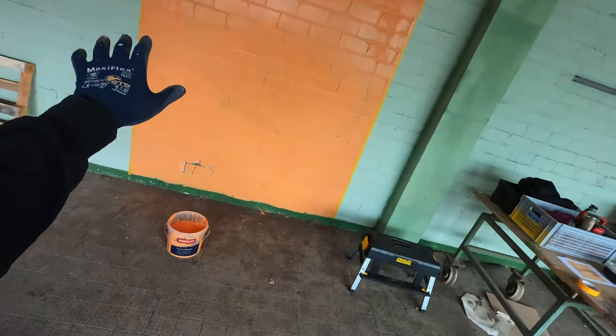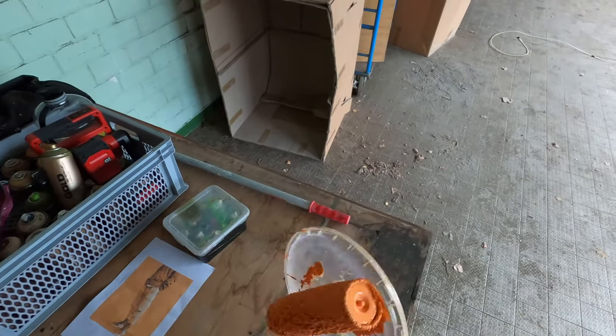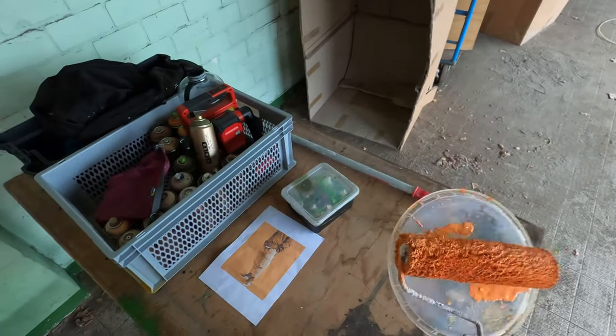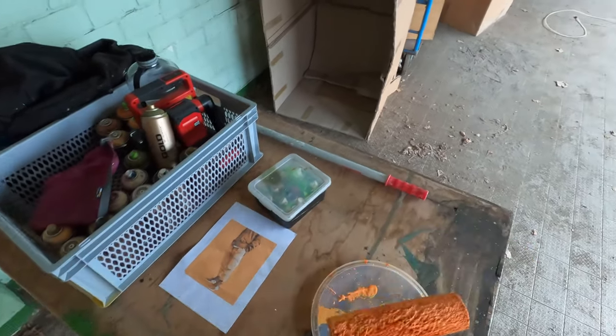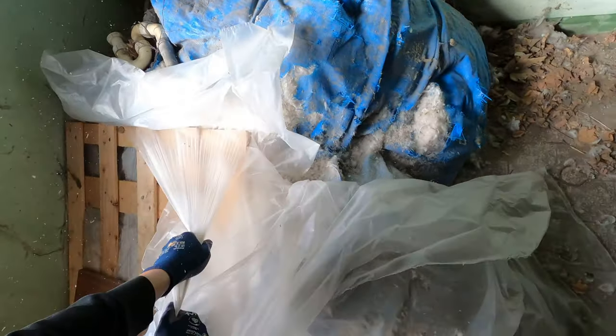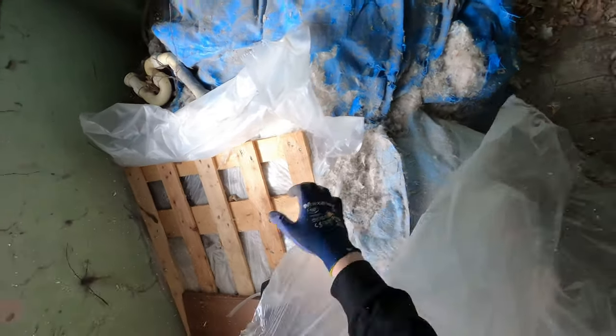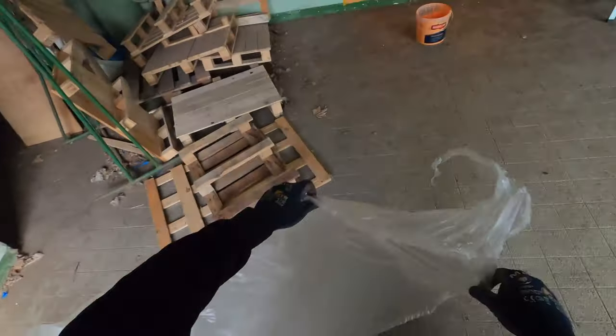Okay, so we're gonna let this dry. I hope it dries because it's not super warm in here. Yeah, I'm an idiot. I forgot to bring a garbage bag to put this in. So there's probably something right here to pack this in. That should be enough.